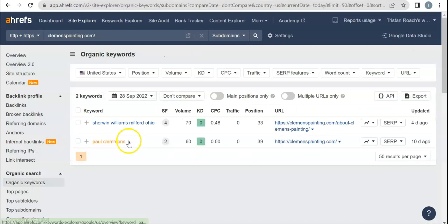So we can go in and we can see, so Sherwin-Williams, Milford, Ohio, that has a 70 search volume. You're in the 33rd position, which means you're the 33rd website that pops up organically when that term is searched. And this was updated 4 days ago, so you could be like the 35th or the 32nd now. People usually move day to day when it comes to ranking. And then Paul Clemens, which is just your name, 60 searches a month, 39th position, and zero people are coming to you from that.